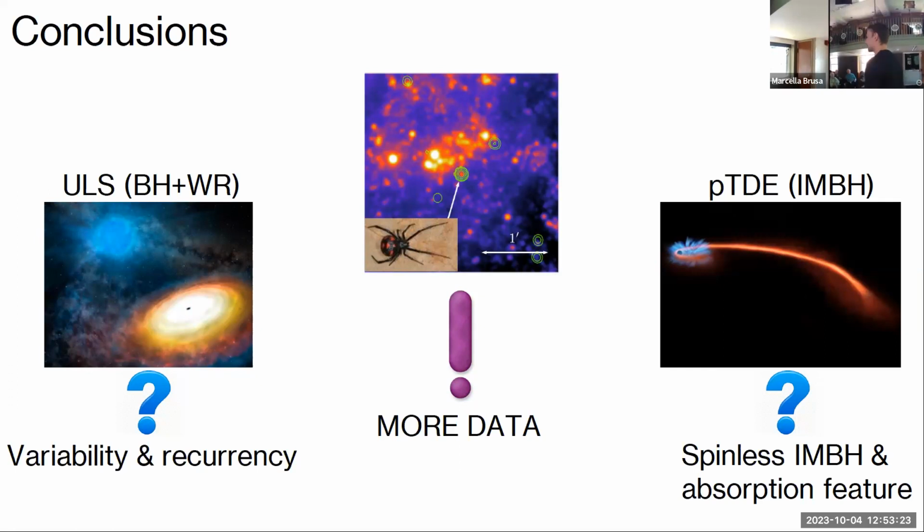And one thing people usually look for is whether there is a cluster around that region that could host the same mass. Yeah, exactly. The other source for which a partial tidal disruption event explanation was invoked lives in a globular cluster. So that would make more sense. But yeah, I agree, it has a lot of problems with interpretation.